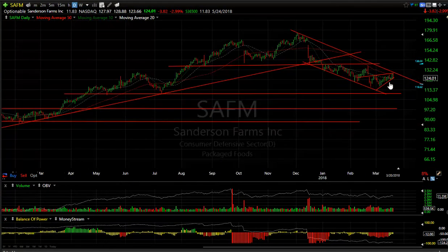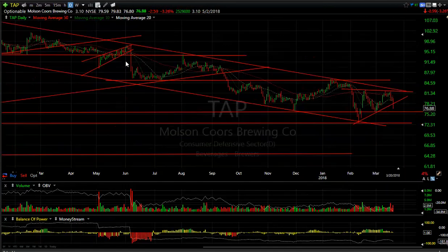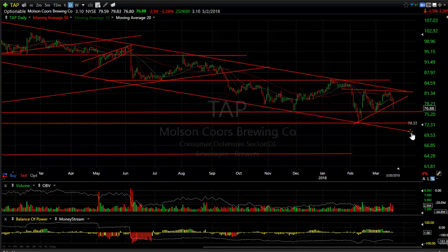SAFM, a bear wedge. If this extends, I'd be looking for 110 and then 98. SMG broke its bear flag, and it looks like it may be headed lower. And my target is now 81 and 74. TAP broke its wedge today, and if this thing extends and meets the channel bottom, you're looking at 70.